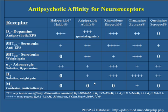This chart illustrates some of the differences in receptor binding of the different antipsychotics. D2 dopamine receptors are those that are thought really to explain most of the antipsychotic effects of most of these drugs. They also cause extrapyramidal side effects. You can see that quetiapine binds this receptor a lot less potently than some of the others, but haloperidol is one of the most potent binders.